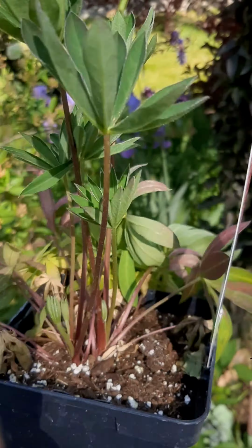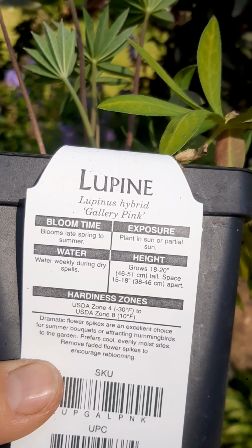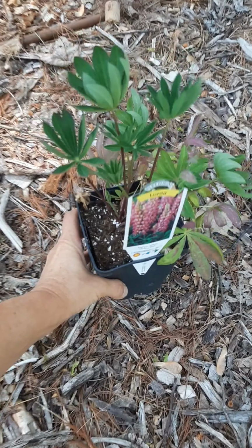I have 3 of these lupine, Gallery Pink. Sun or partial sun. I'm running out of places to plant.